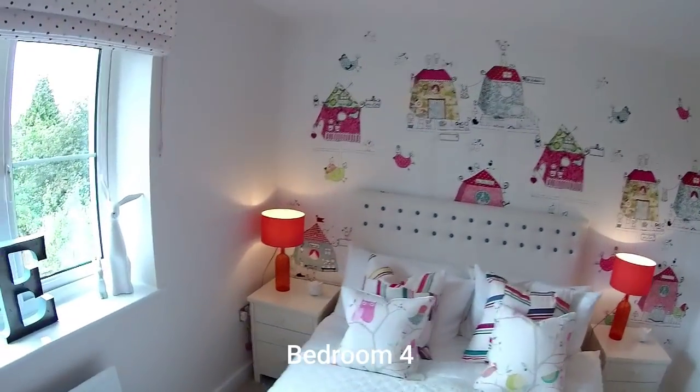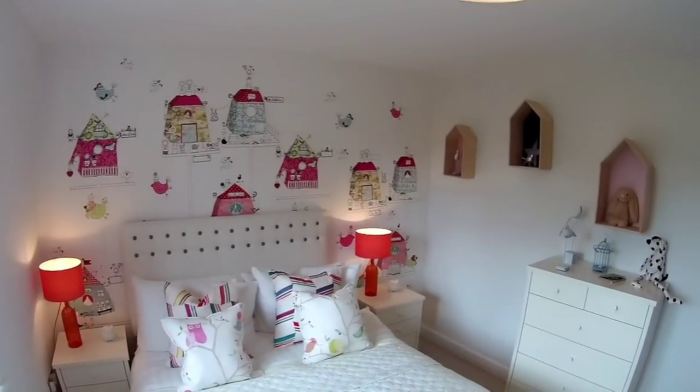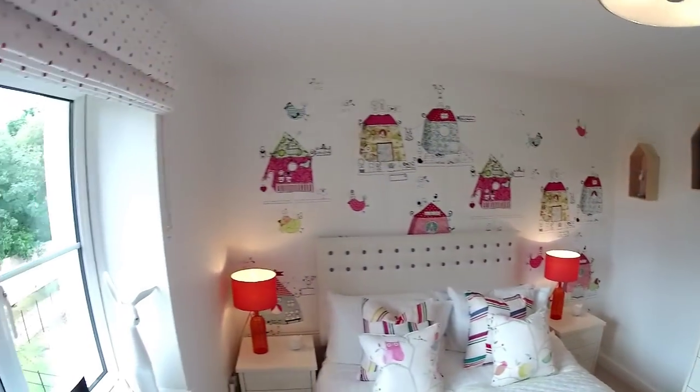So this is bedroom 4. So yeah. We're back at the front over the study. Yeah. Good, really nice bit of artwork there.